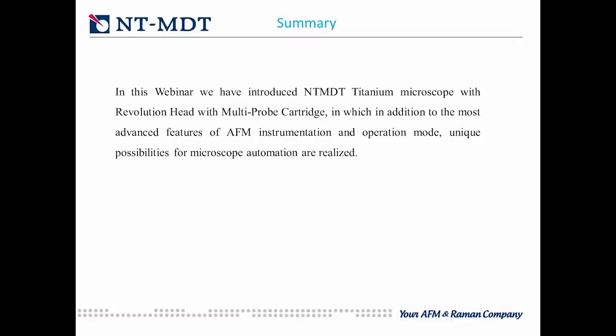We are coming closer to the time limit. There are several questions about how we can get the presentation and the record of the webinar. The presentation, the answers to the questions and the record of the webinar will be available on our website in the webinar section. If you go to our main page, you will see a webinar section, and in the archived webinars, you will be able to find the record and the corresponding material for this webinar.